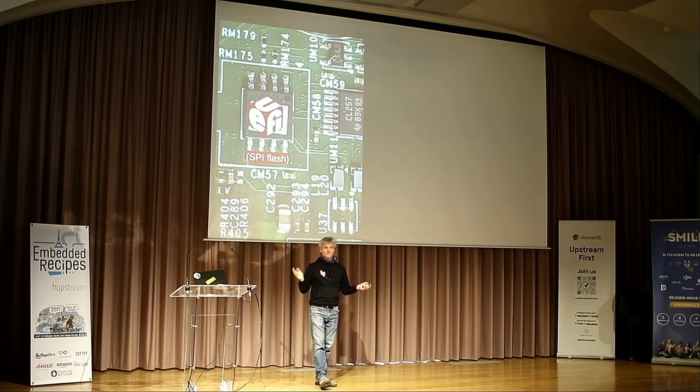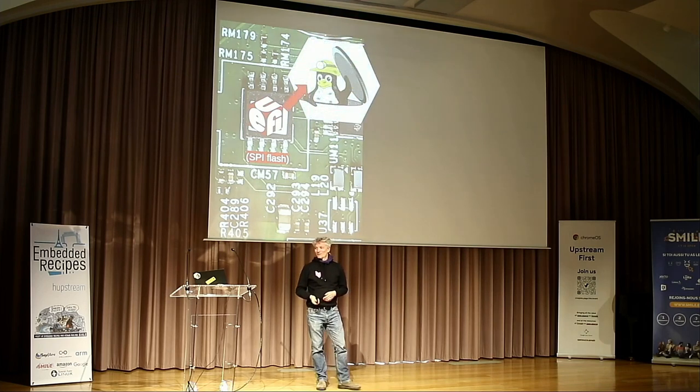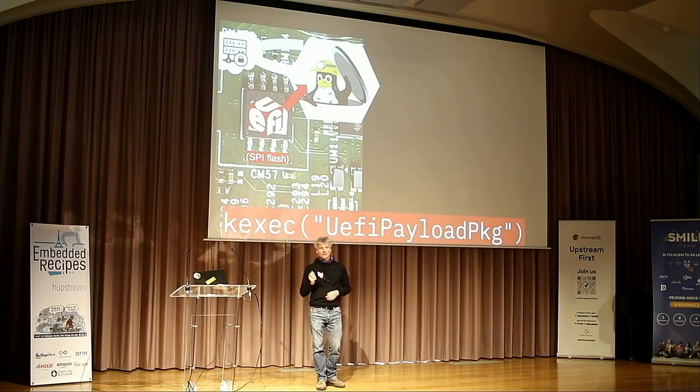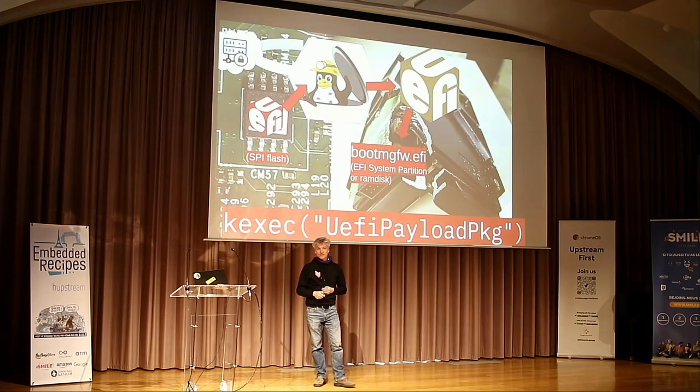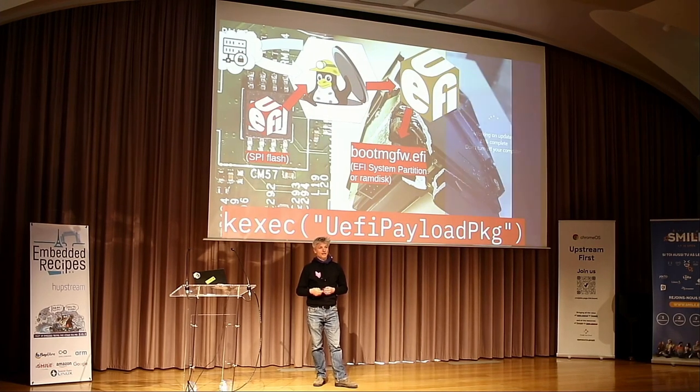So, one more idea. Again, we get our kernel, we do our remote attestation, and then we kexec the UEFI payload package, which is a special build of the EDK2 open source firmware that doesn't actually run on real hardware. It assumes that UEFI has already started up and that memory and the devices are already initialized, and it provides just enough boot services for things to be able to run. It can then load the Windows boot manager and then in turn load the kernel.